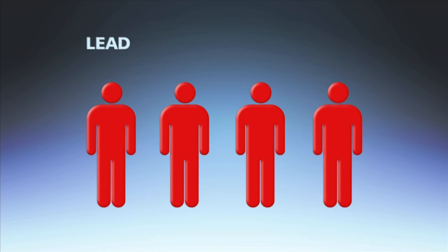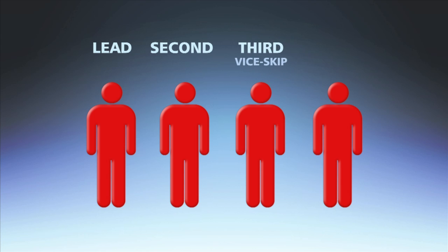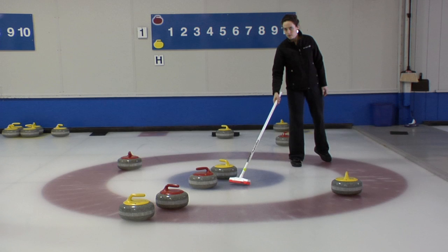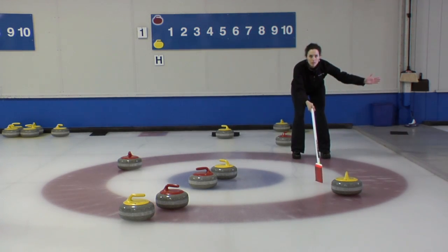The team that scores last is given the first stone in the next end, also giving the opposing team the last stone, also known as the hammer. A league game is typically about 8 ends, lasting about 2 hours. Play begins with the leads, followed by the seconds and the thirds, or vice skips. The skip usually throws the last 2 stones and calls the team's strategy from the opposite end of the ice while the others are shooting.